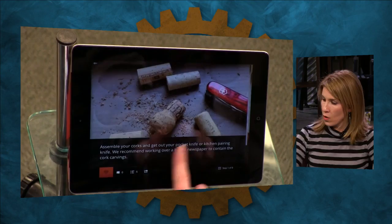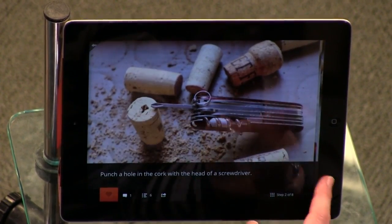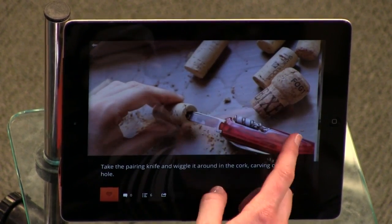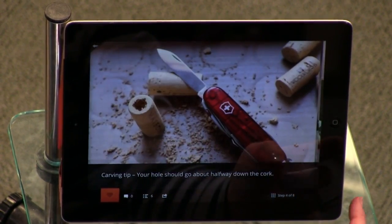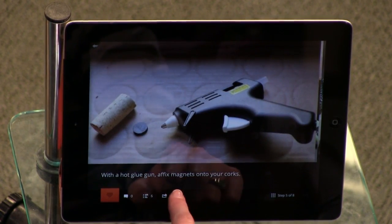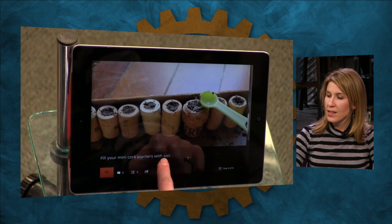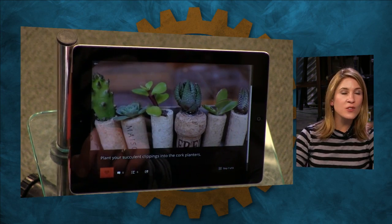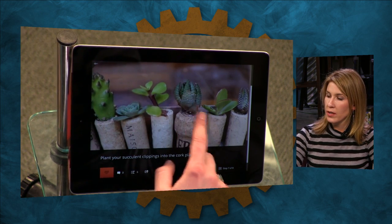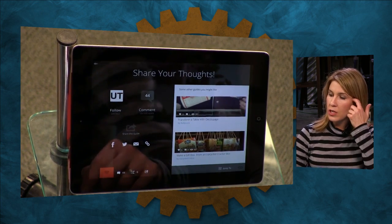All right, assemble your corks. So this is step 1 of 8. I need like a little screwdriver type thing, a cork tool, or a Swiss Army knife. You're basically just holing it out. This looks messy. A little glue gun action, and a little spoonful of dirt makes the soil. I think they call it soil. Then you put little succulent clippings in there, and then you glue gun little magnets, and then you put it on your fridge, and it's all good.